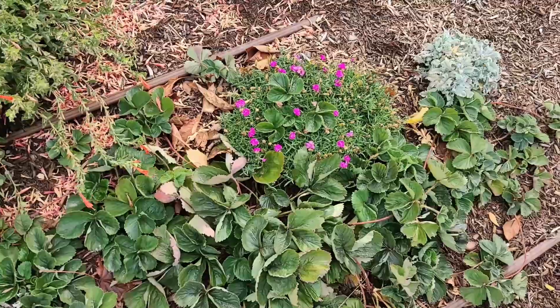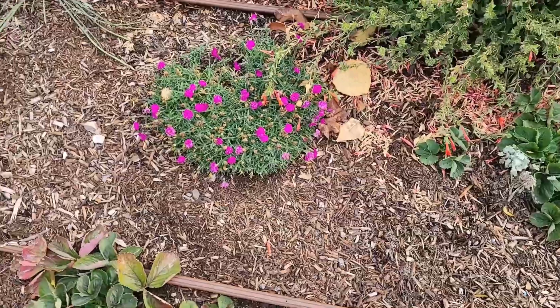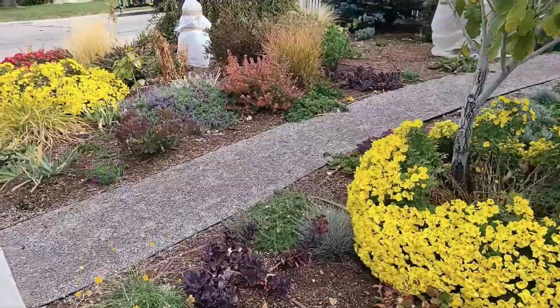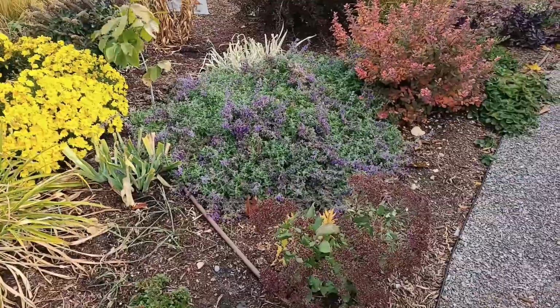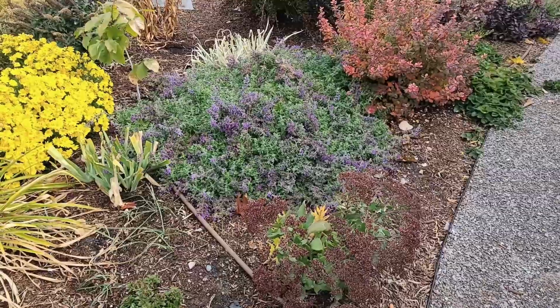My Mountain Crest pom-pom dianthus has never stopped blooming. Isn't that gorgeous? And then finally, the catmint. This one is not going to stop blooming until the frost kills it, and then it'll keep those blue blooms in a frozen, dead state, and then I'll just cut it back. So thank you for coming along with me and seeing what is blooming in October in my drought tolerant garden.